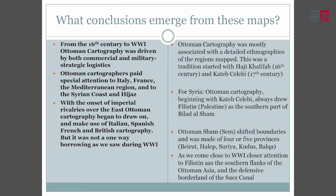What conclusions emerged from these maps? From the 16th century to the First World War, Ottoman cartography was driven by both commercial and military strategic logistics. Ottoman cartographers paid special attention to Italy, France, and the Mediterranean region, and to the Syrian coast and Hijaz. With the onset of imperial rivalries over the East, Ottoman cartography began to draw on and make use of Italian, Spanish, French, and British cartography. But it was not a one-way borrowing, as we saw during the First World War.